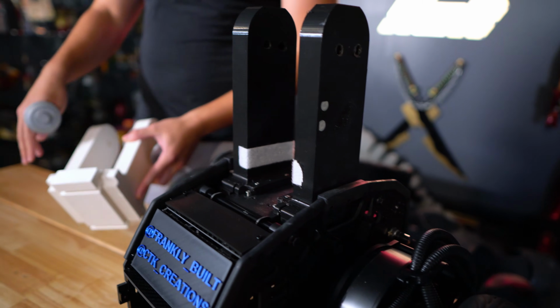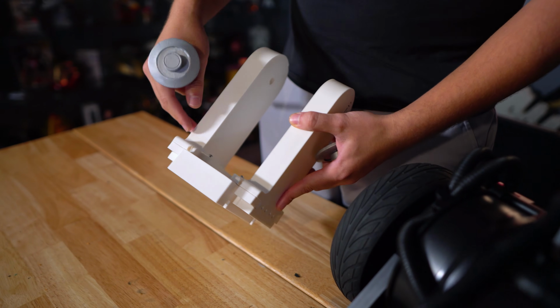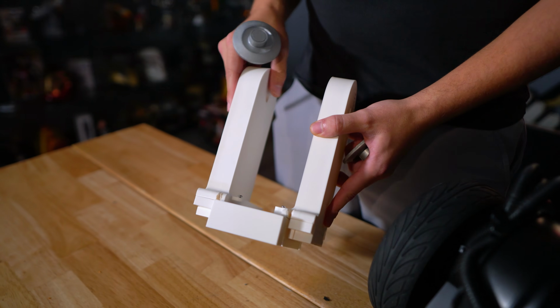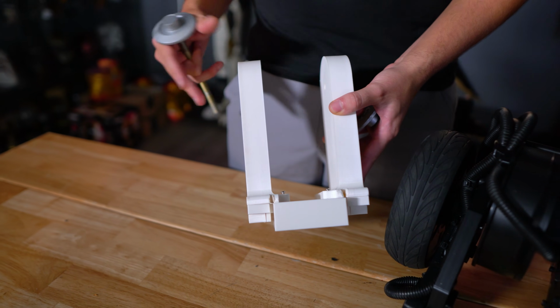But to explain the construction for this, we decided to have it printed in 3 separate pieces to keep it as strong as possible. Pretty much each of these sections prints totally flat with no supports on the printer, so that way you don't have any binding against your actual layer lines where it could have snapped in case we moved the robot a little too fast or anything else.